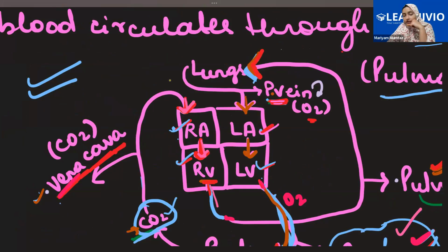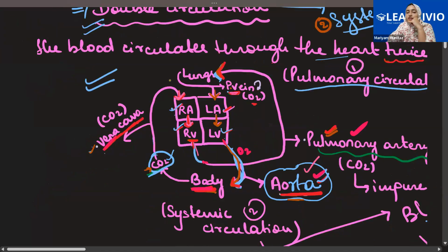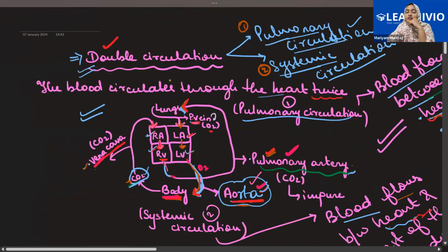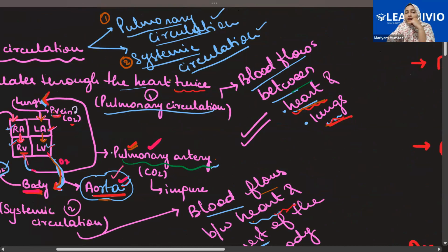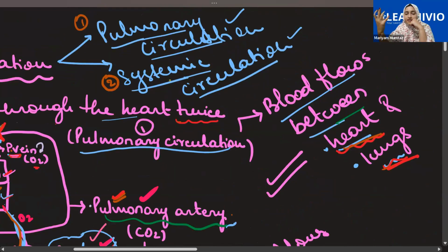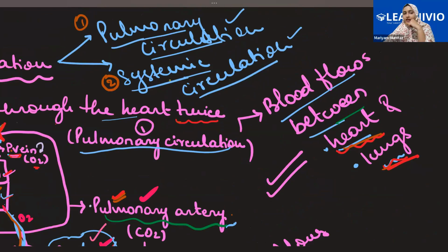is one left auricle, then there is one right ventricle and one left ventricle. All in all, 4 chambers are there. Now the double circulation takes place through the 4-chambered heart, and what happens? That double circulation consists of 2 types of circulations happening together, or you can say happening simultaneously. The first one is pulmonary circulation, then comes the systemic circulation.